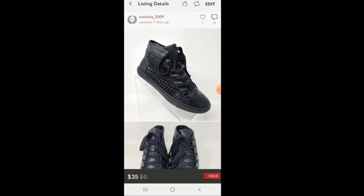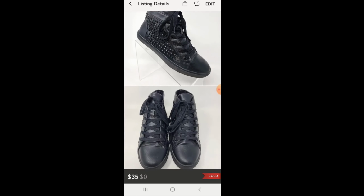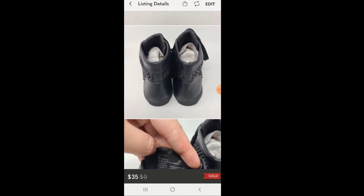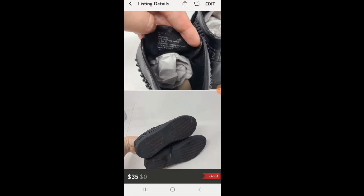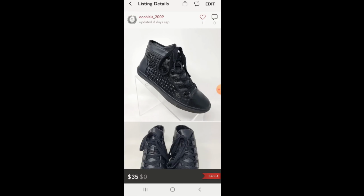So here are those Steve Madden boots that I got in my last ThredUp rescue box. And these sold on Poshmark for $35. They were in pretty good condition. They had the studs on them. They actually got a lot more interest than I thought. And yeah, so I am not sad about this. And so after fees, and I might have sent out an offer on discounted shipping, after all is said and done, my profit on these was $25.54.